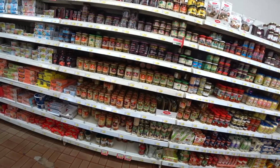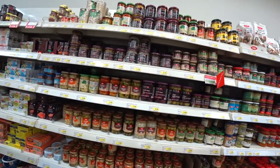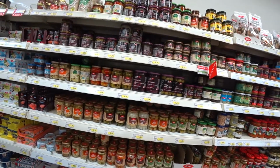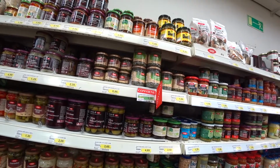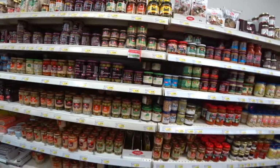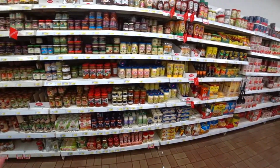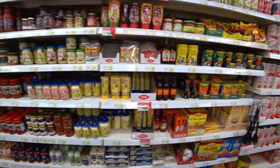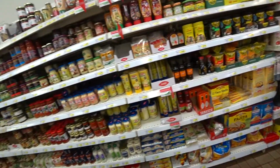And here in the canned department, you have all the different preserved mushrooms and fish, and of course faccio un piccolo documentario sul supermercato italiano per far vedere al mondo come funziona il supermercato italiano.